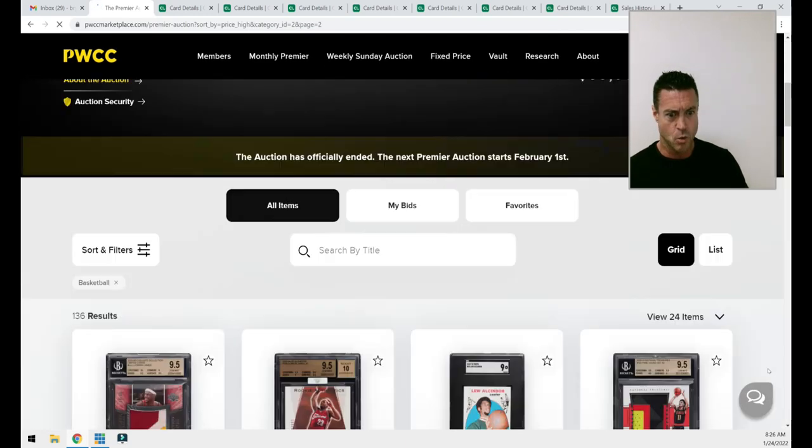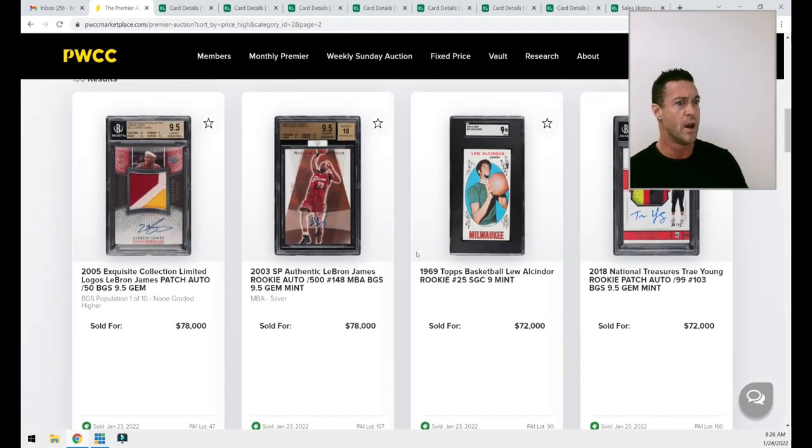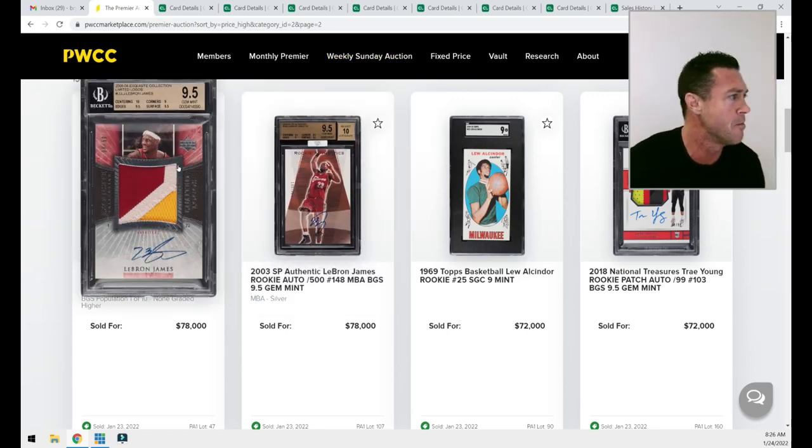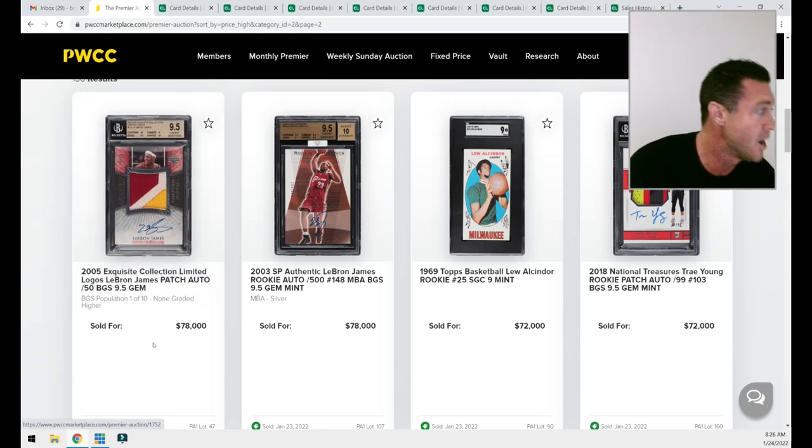Where are we at? 24 minutes. So let's go through page 2 real quick. I'm just going to scroll and show you guys some of these cards. I'm not going to be able to go to Card Ladder and compare all of them. But you'll see there's a lot of LeBron cards, big LeBron cards on this second page.